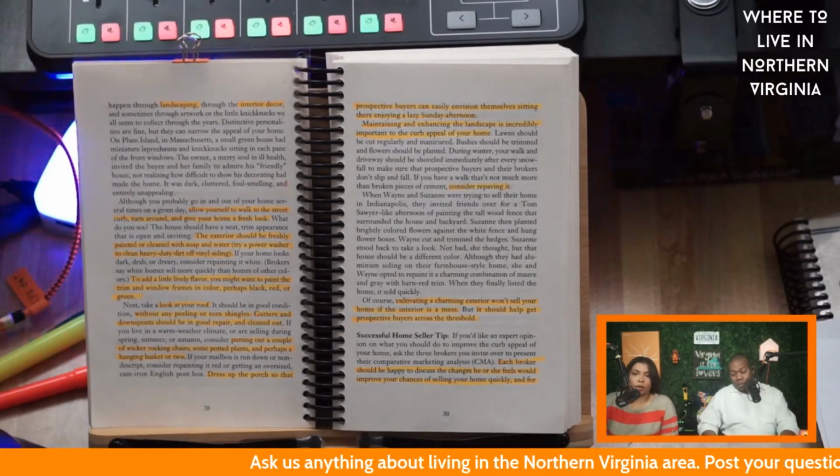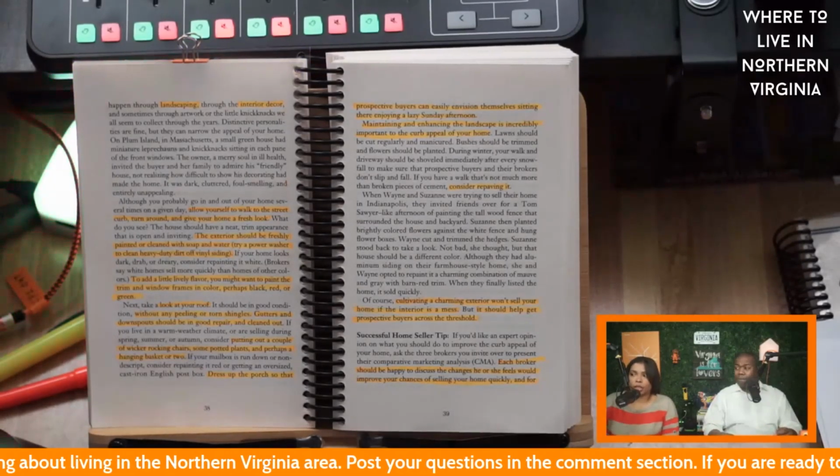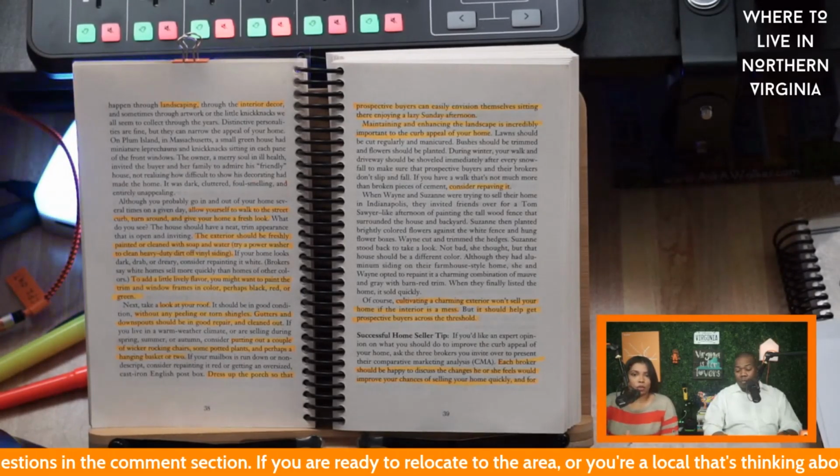First up, you got to start with the grass, landscaping, trees. You don't really have to cut your grass so much here in the fall and winter time, right? Because it really stops growing around like October. But make sure that your lawn is well maintained.